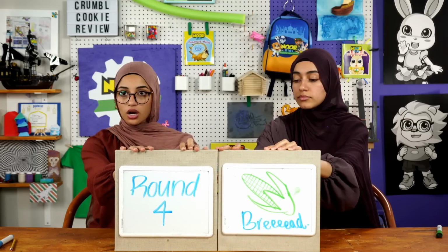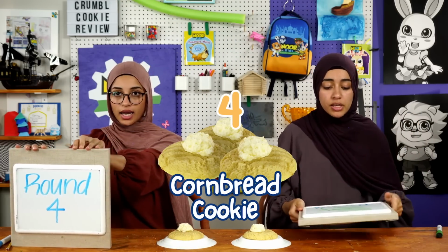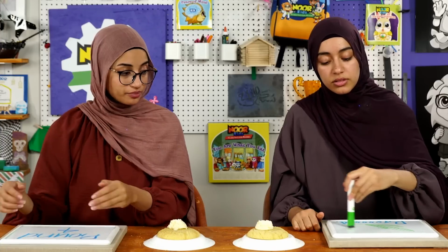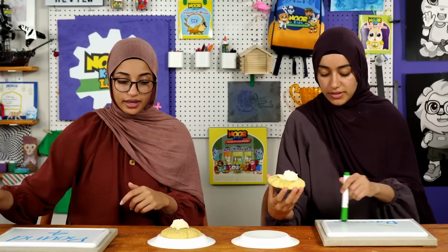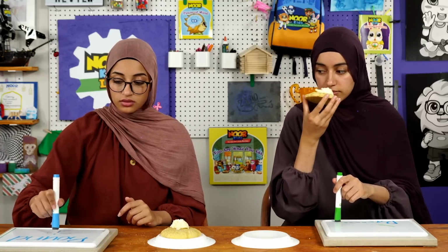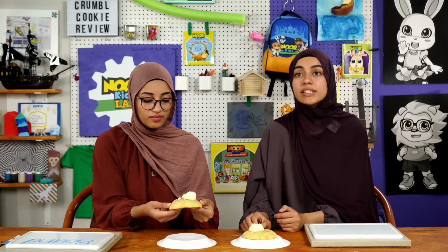Round 4. It's cornbread. A big thing with knobs. I love corn. I don't like corn. Do you guys know what it looks like? It looks like a pancake with a butter thing on top. Oh, it does. It smells like nothing. Oh, that's what the sticky is. It's honey.